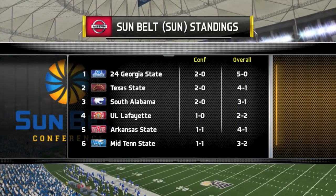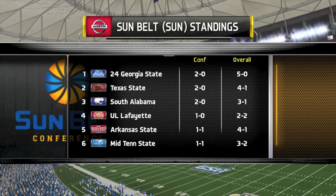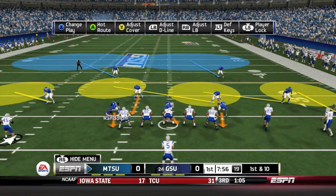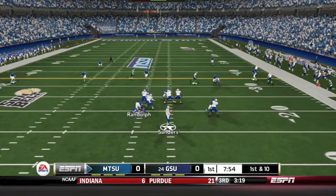Georgia State tops a very competitive Sun Belt division at 2-0 in the conference, 5-0 overall so far on the season. And this game is about to get underway. Middle Tennessee State will start out on offense here, trying to take down the number 24 team in the country.